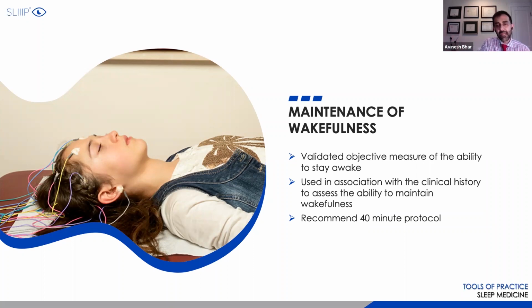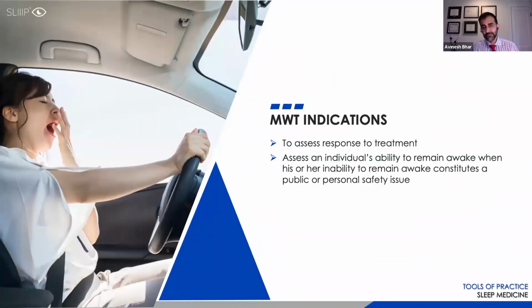Then we will do the maintenance of wakefulness, where you have this protocol of multiple times where you just basically have to sit down in a chair, observed, and to see whether they tend to fall asleep. And so they stay awake during that time, and then they pass. So there's this 40-minute protocol, and it's repeated about 4 to 5 times during the day. And like I said, it's to assess response to treatment in these patients. All right, I think I probably have gone over time, but I just want to squeeze those two in.